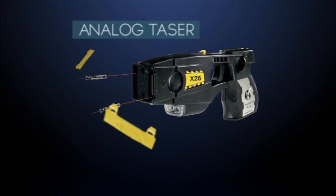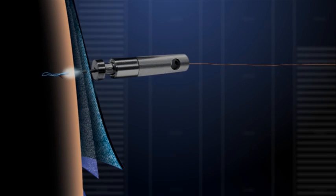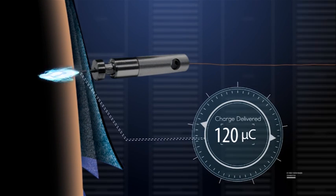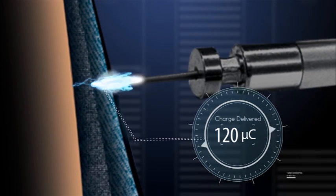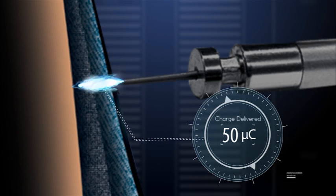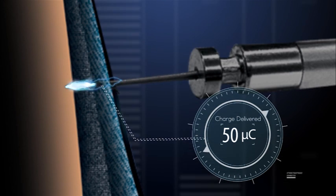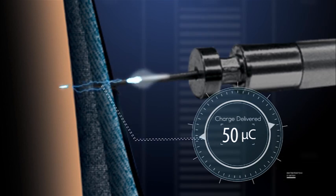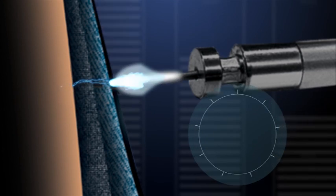When probes from an analog taser weapon puncture through the skin and clothing, there is a direct connection to the conductive fluids within the body, and the full output charge is delivered. However, if the probes are lodged in the clothing, there is much more electrical resistance as the electricity has to arc across the gap to connect to the body. Because of this higher resistance, less of a charge from the shaped pulse is delivered.